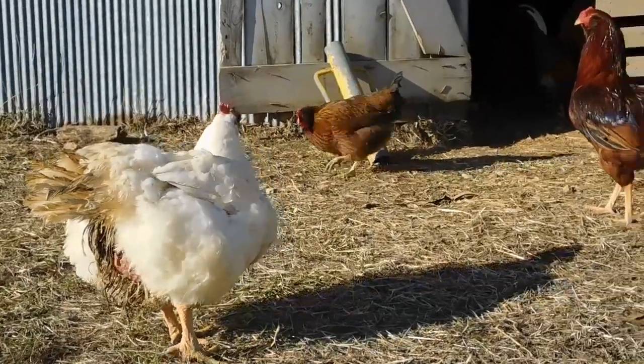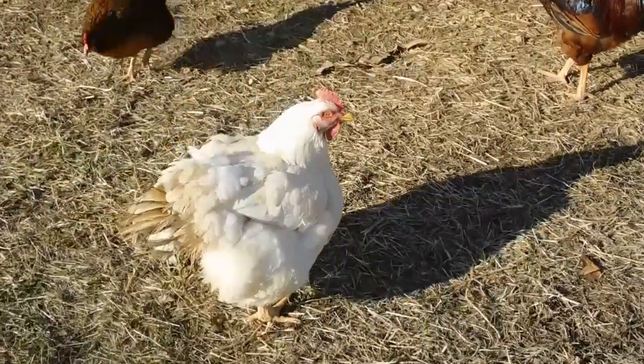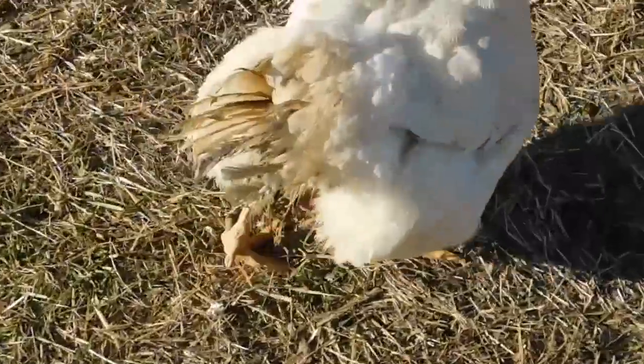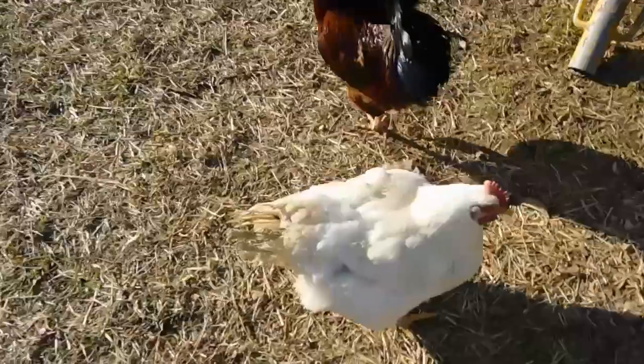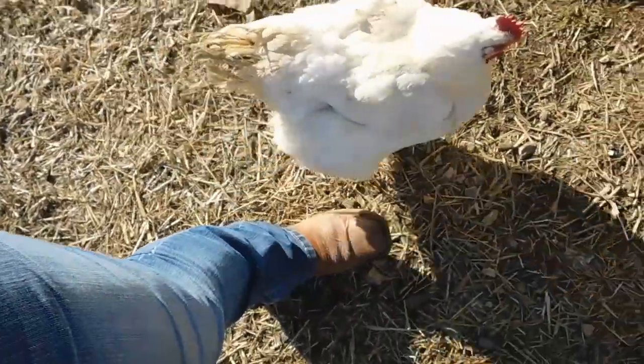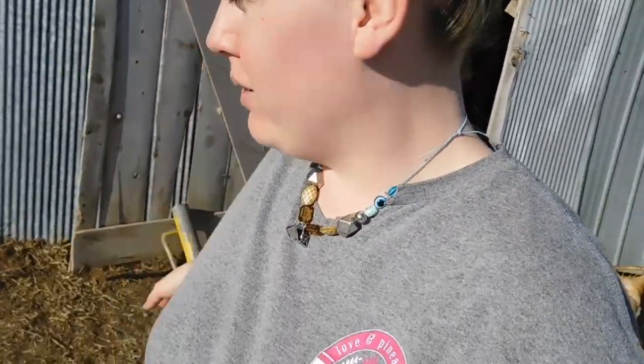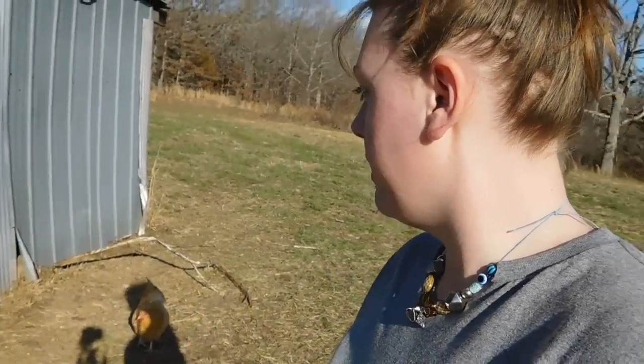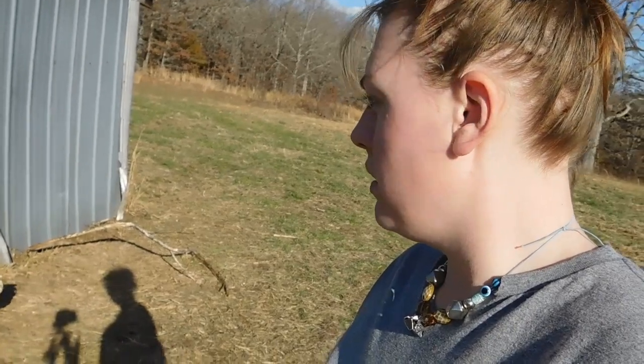Then there's Miss Bertha. Wow. Fluffing up her feathers. Guys, this is a big girl. Why don't you see her compared to my shoe? I wear a size 11 in shoes. So that's a big old chicken. Let me think if any other ones have actual names or are specific. I don't think so. One of our red hens' name is Feisty.